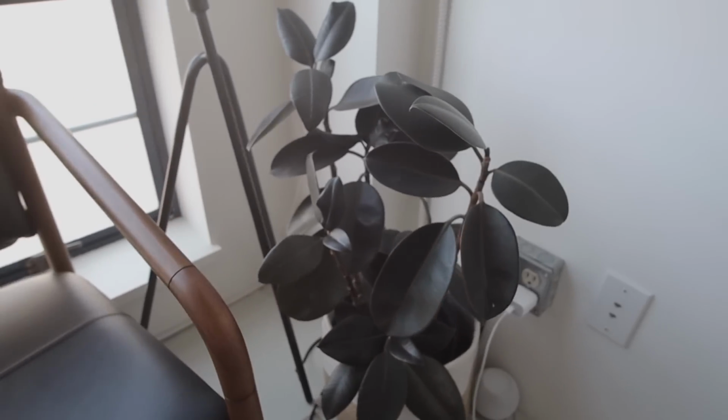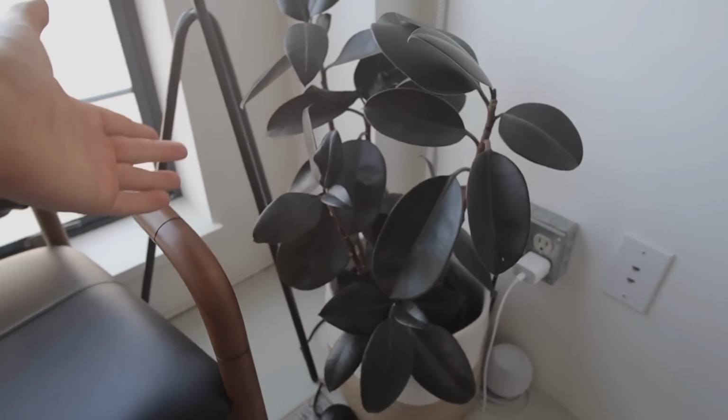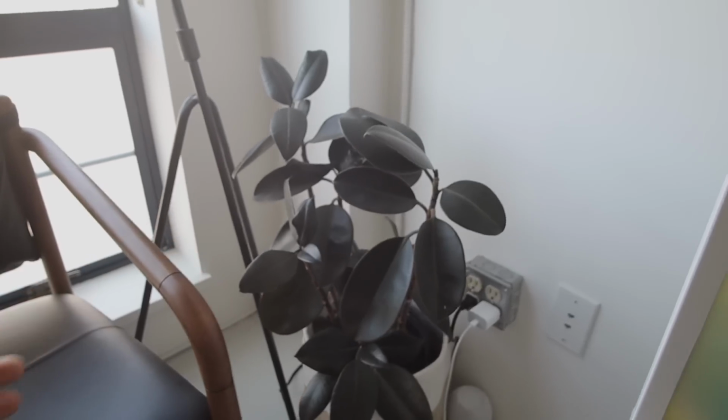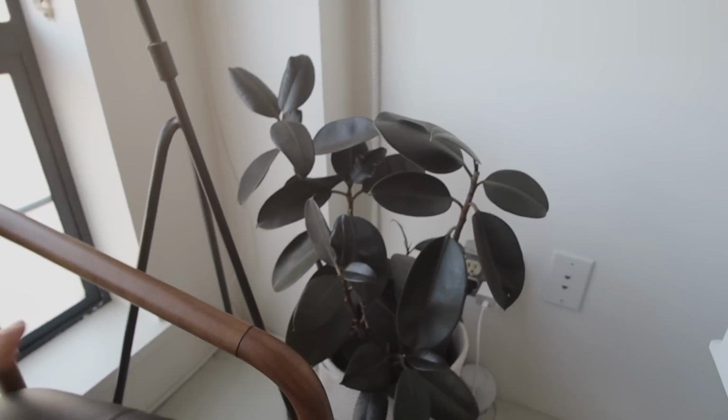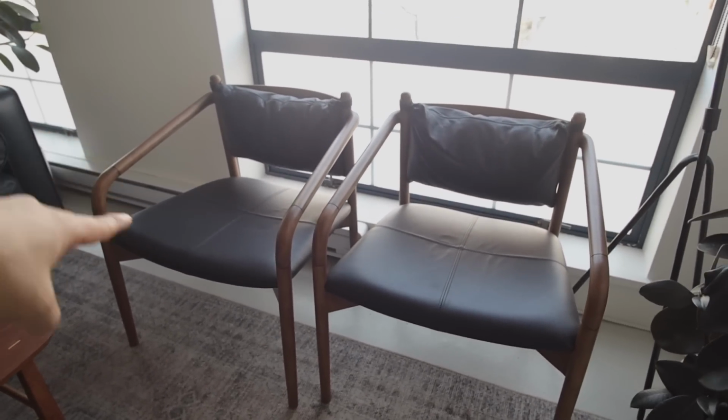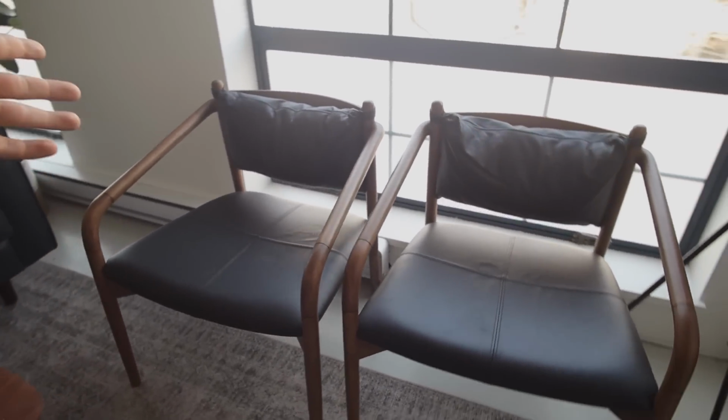Got one of my favorite plants here, the burgundy rubber plant. Look how adorable. And I love how bushy, but also kind of sparse it is, with branches sticking out. Love it. And then absolutely stunning lounge chairs. Probably one of my favorite pieces of furniture in this apartment. Just look at the lines. Look at the curves. Look at the lines.